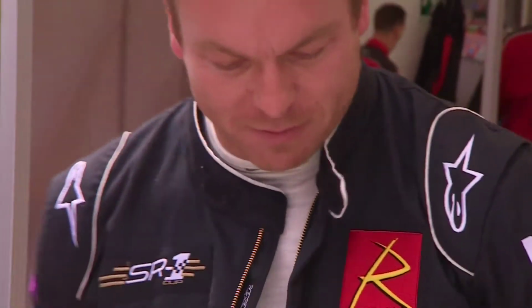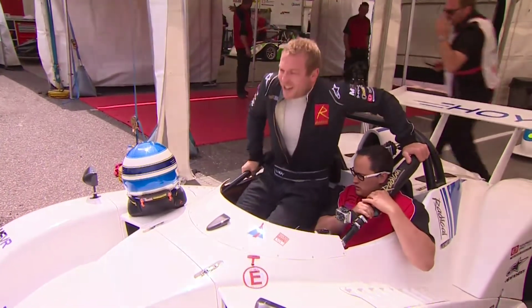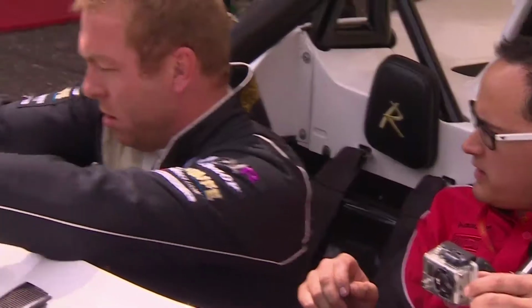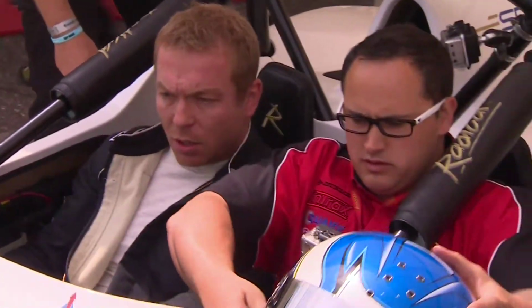And I know you've been out in the car a couple of times already this year with the testing, getting your ARDS licence and practice starts. Yeah. How has that helped you prepare for the start of the race today? Well, it's essential, really. You know, you can't just step up there and, no matter how good a driver you think you are, when you get on the track and you have these instructors with you, you realise you're not as good as you think.